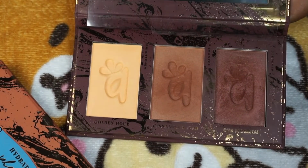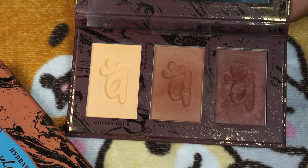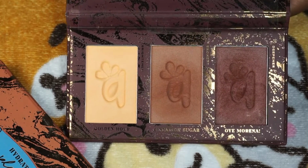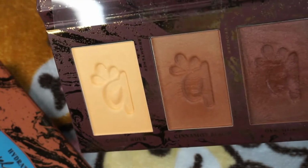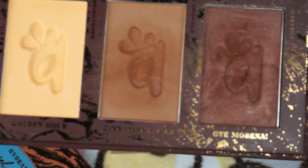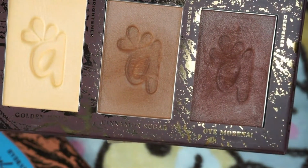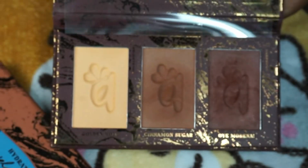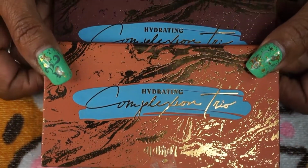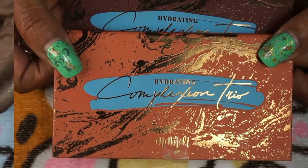The embossings on these are very deep, so you would have to be using this a long time before you even take that embossing off, because they are very, very deeply imprinted. But you can kind of see on this one that I'm getting down to wearing that one off. But I really like Alamar. I have their blush palette as well, but these are the two that I have from Alamar Cosmetics.